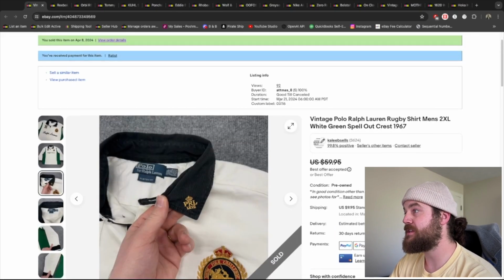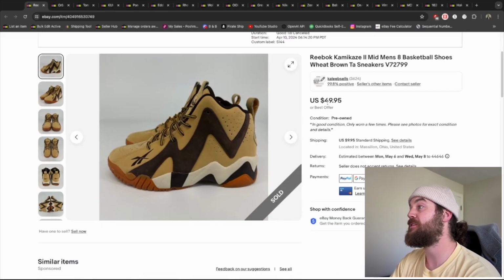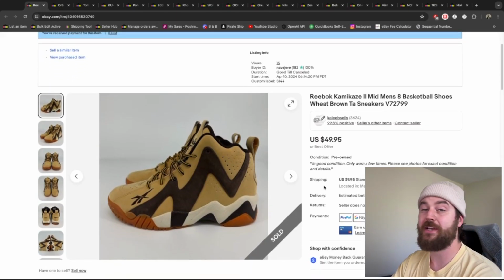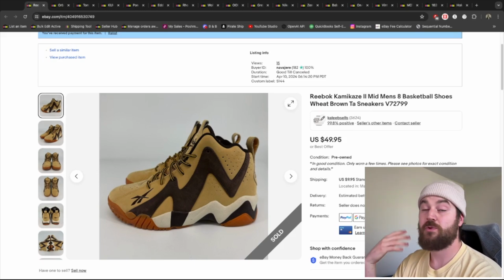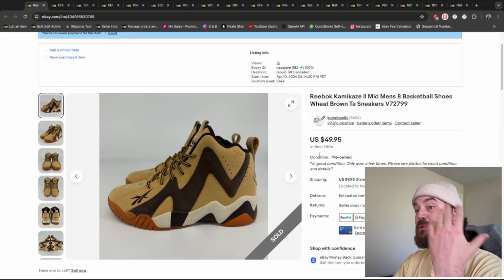I paid about $6 for this, and it looks like this sold in a little under a month. These Reebok sneakers sold for $50 plus shipping. It shows here that they sold in only 3 days, but I actually had these priced at $75. I took down the listing, took new pictures, relisted it for $50, and they sold within 3 days. So I just had it priced too high above the market.